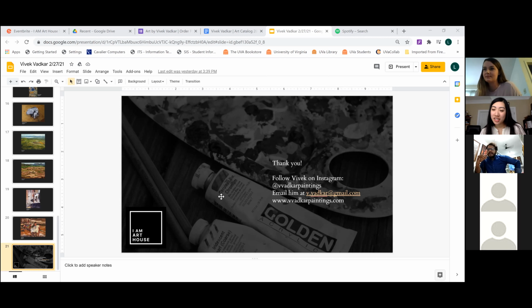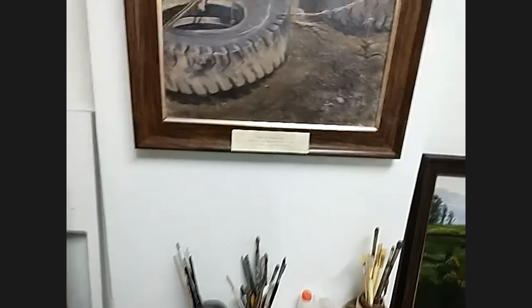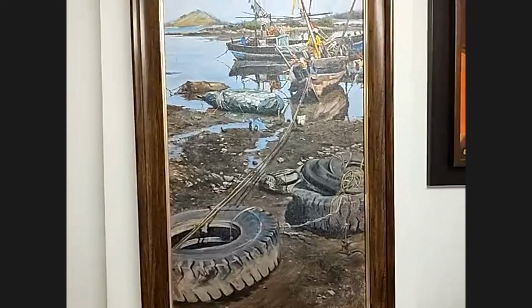You want to see my studio? Oh yeah, we would love to see your studio. Show us around. You can stop sharing. Oh yes, and if you click on Vivek's picture, I think you can pin him to make him larger, and you can see his studio. Click on the 3 dots and then press pin. Oh, there it is. That's so cool.